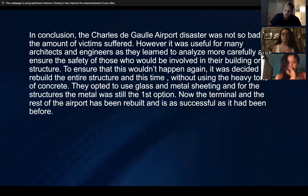In conclusion, the Charles de Gaulle Airport disaster was not so bad in the amount of victims suffered. However, it was useful for many architects and engineers as they learned to analyze more carefully and ensure the safety of those who would be involved in their building or structure. To ensure that this wouldn't happen again, it was decided to rebuild the entire structure at this time.